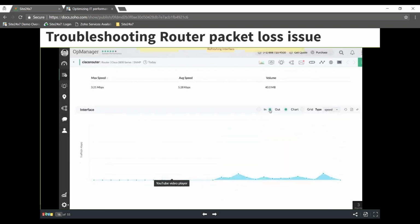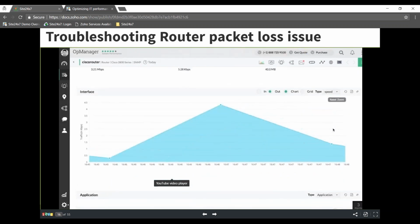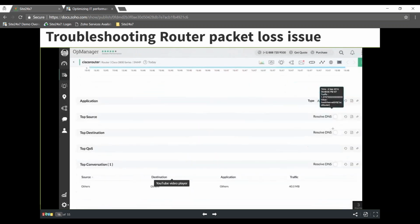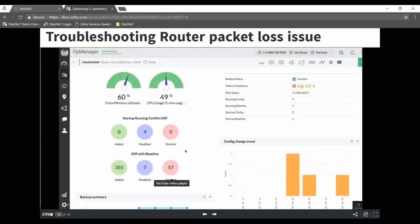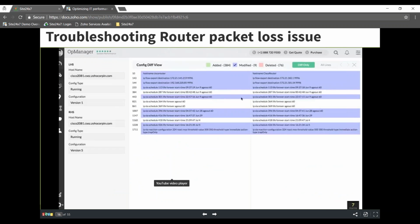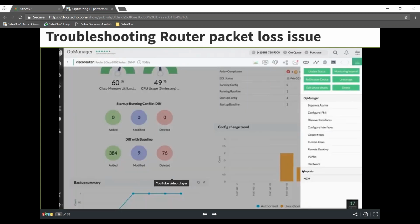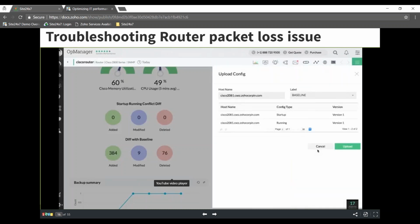So on the network, we saw that the router was dropping packets because the bandwidth was completely saturated. There are 3 common reasons why the router drops packets. Maybe the router was running with high CPU and memory utilization and is unable to process the packets. The router may be flooded with huge traffic that it cannot process, or the router had a faulty configuration change which caused the problem.